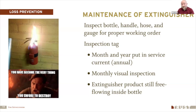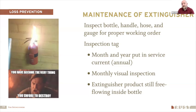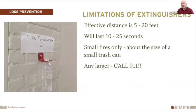So if we need to use it tomorrow, it's going to work for us. Okay. So that's a great takeaway we can do today. Go inspect those fire extinguishers today. Check the tags and make sure that everything is within that 1 year. And if it's not, get somebody out there to come and inspect and get these things recertified if we need to. Fire extinguishers, they have limitations, and we have to appreciate what those limitations of those extinguishers are.